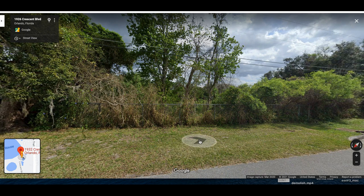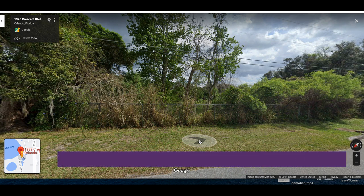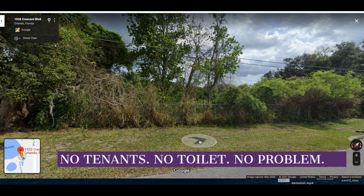So let's go ahead and go into the 4 benefits. So I've already discussed one of them, which is it doesn't cost as much money to buy, all right? And it costs less than developed property. If you're buying a house, you're going to spend a lot more money than you would on a vacant piece of property. So another benefit is no tenants, no toilet, no problem.